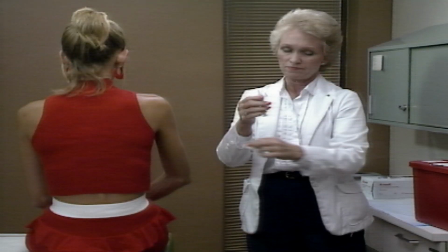Yes, in order to prevent getting a needle stick, the nurse should dispose of the needle without recapping or breaking it. No, in order to prevent getting a needle stick, the nurse should dispose of the needle without recapping or breaking it.